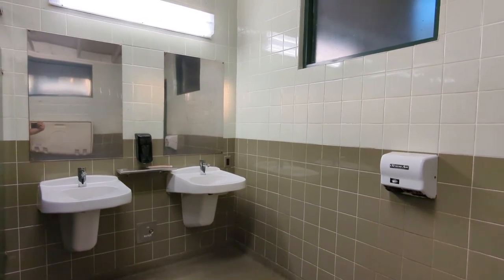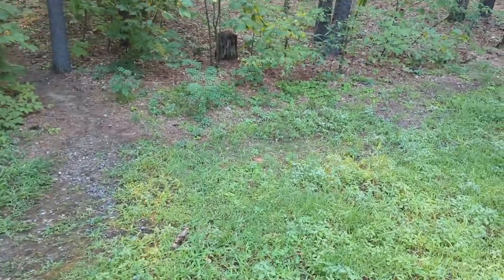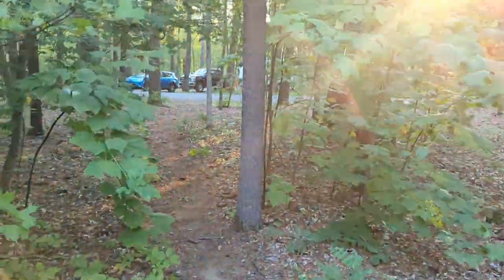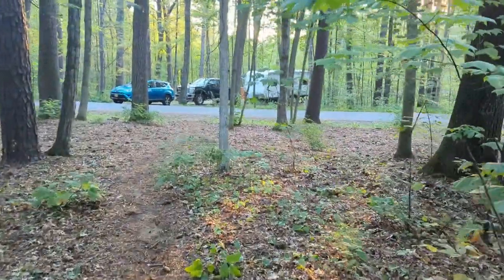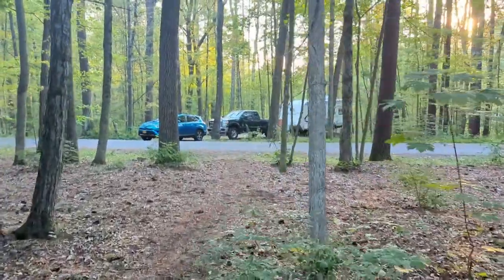But overall, Moreau Lake is fantastic. We've been camping there for quite a few years now. It still gets very hot, very humid, but it's a beautiful campground and a great location.